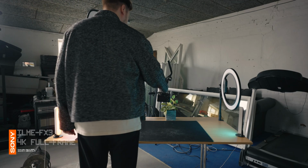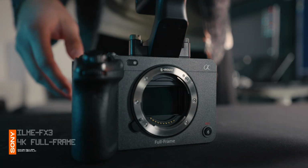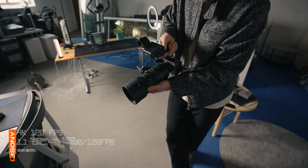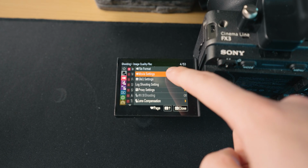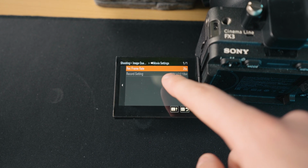The Sony FX3 is a 4K full-frame camera with an amazing Exmor-R sensor. It can shoot video footage in up to 4K 120 FPS, only with a minor crop of 1.1 in the 120 or 100 FPS mode, which is just really amazing. The camera has 10-bit 422 color, so you can get great image quality with beautiful colors. If you have a monitor that supports RAW shooting, then it's also possible to get 16-bit RAW video footage, which is just incredible in such a small form factor.